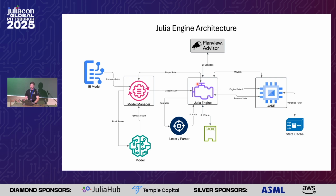Okay, so all this is fed into the JuliaEngine. Once again, this is also C#. And this JuliaEngine then has a lexer and a parser. Now this is actually external. Okay, so this is some of the magic that I wrote here. So this lexer will create a lexicon of the language or the formulas that you're looking at, and then the parser will translate that lexicon into Julia.